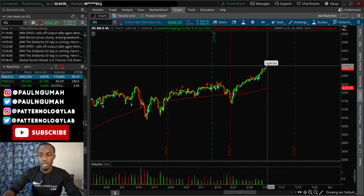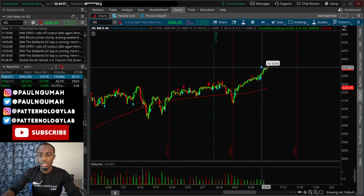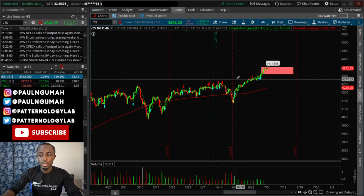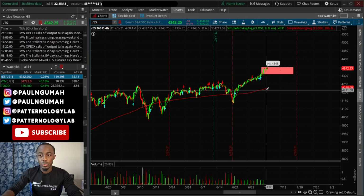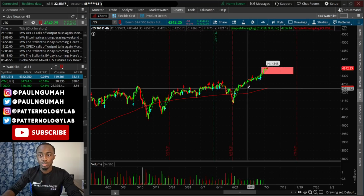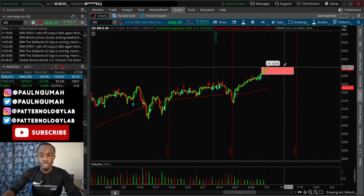I wouldn't be surprised to see this thing just drop a little bit and then go sideways, just in this little box right here, before we try to move on higher again towards the 4400 mark. All right, not bearish on the overall market. I'm just trying to let y'all know that if you see a little pullback, don't be surprised. So just be ready for it. But the momentum, the trend is still bullish, and I do think that we can get to 4400 very soon.